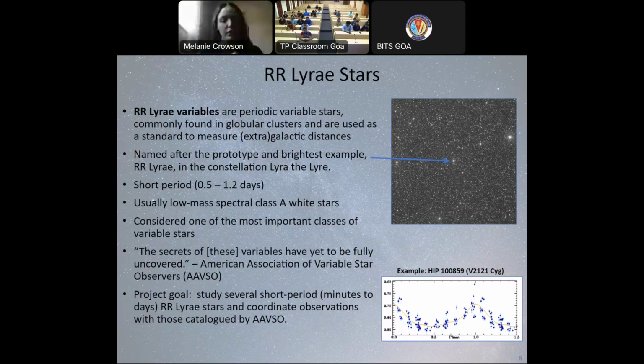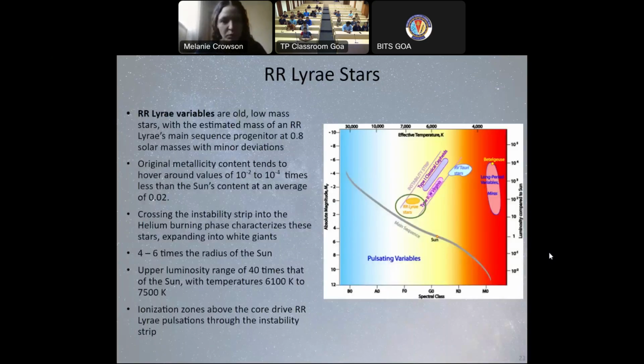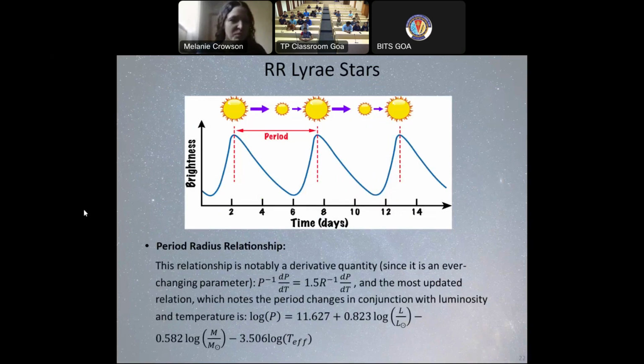So we saw some neat articles as we were surveying, doing a literature review of some different variable stars to do a project on, and these all looked really cool. And so that's the example star of RR Lyrae. And yeah, more fun things about RR Lyrae stars. I had more information about them, but they're really cool.